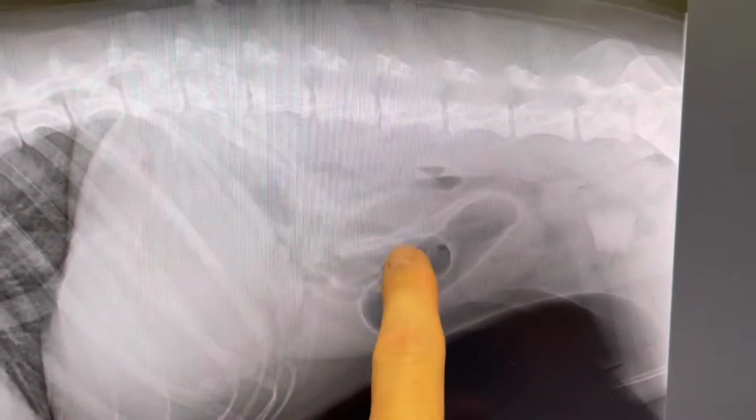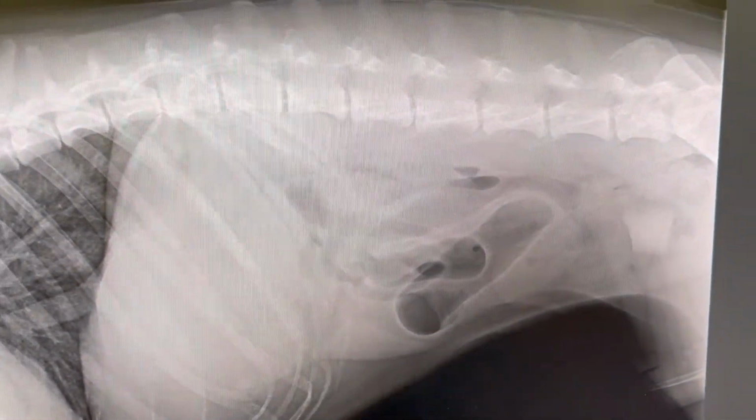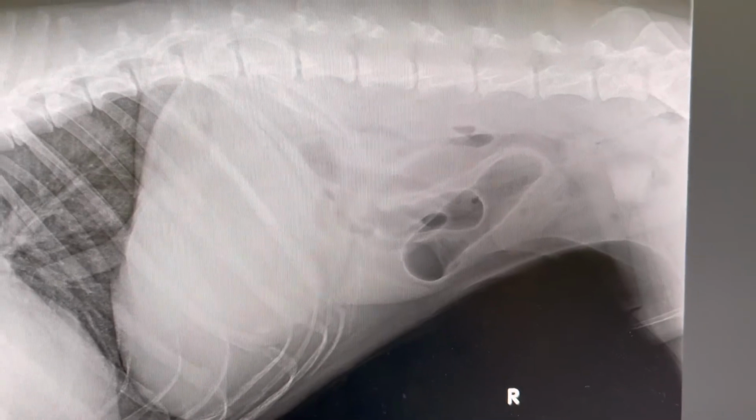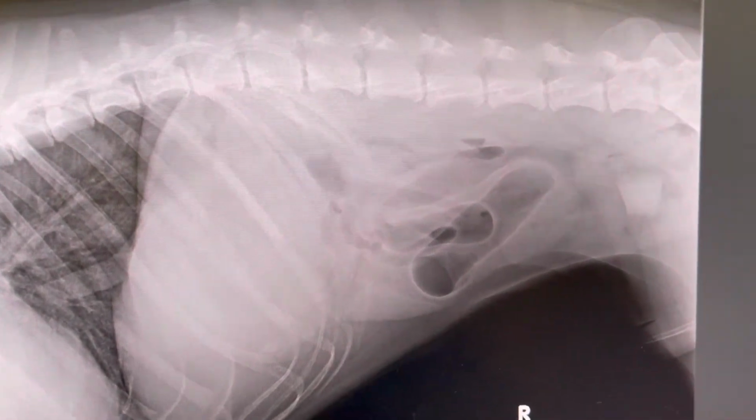And this is a loop of small intestine that has too much gas in it. So that gas can't go somewhere. So there is a blockage. So we're going to have to take an x-ray today, which will be probably 18 hours after this one was taken. We'll see what it looks like.